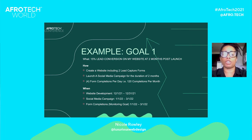The first step is creating a website, including 2 lead capture forms. So let's say having a form where we're collecting information from a user on the home page. It could also be another form on the contact page. The second part of my strategy is launching a social media campaign for the duration of these 2 months as well. So we're going to be running some ads on Facebook, on Instagram, on LinkedIn. And then the last part of my strategy is having 4 form completions per day. So about 120 completions per month, and right at around a 10% lead conversion.